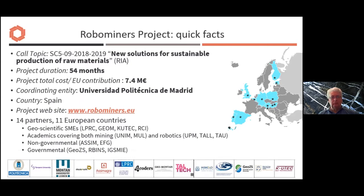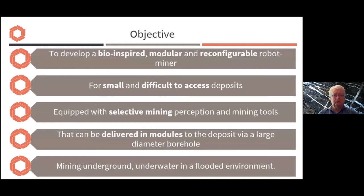The objective is to develop a bio-inspired modular robotic mining system, specifically for small and difficult to access deposits. This would be equipped with selective mining capabilities using a wide range of perception and mining tools, and should be capable of being delivered in modules to the deposit via a large diameter borehole if necessary, or if through an existing mine, through shafts or adits that are already there. And it should be capable of mining not only underground, but also in either dry or flooded environments.